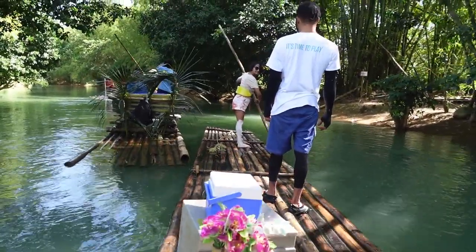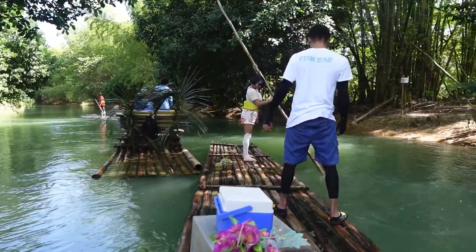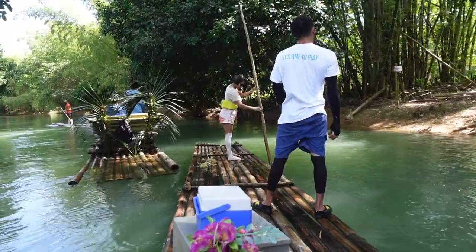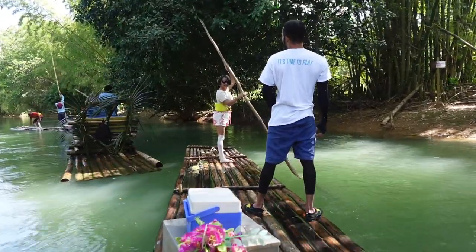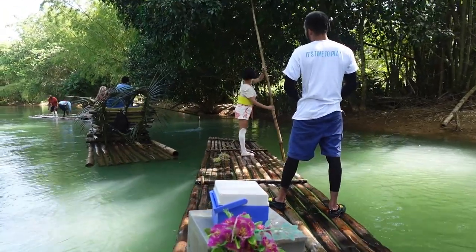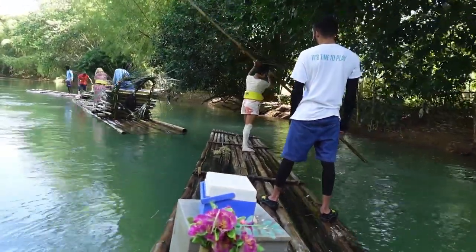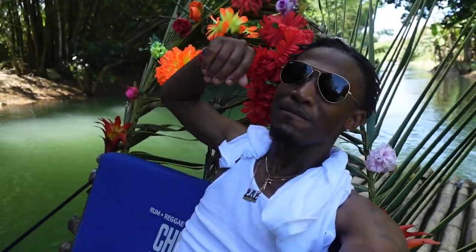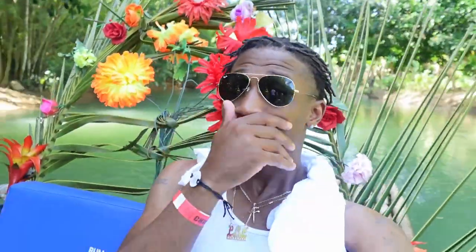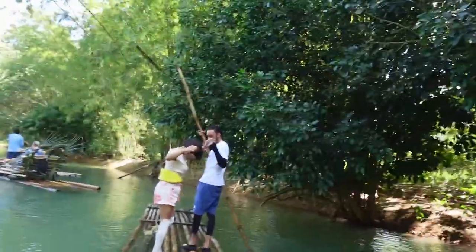It looked easy, right? Yeah. Lots of upper strength. Yeah, I'm good. Is that a woman? Watch the tree, watch the tree. You did good, you did good. Good job, good job.